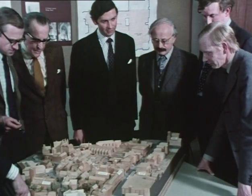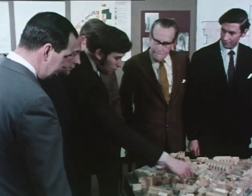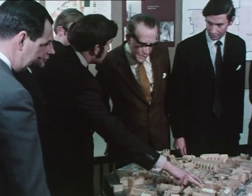In 1971, Chester appointed a conservation officer. It was the first place in the country to have one. How does Roger Tilley see his job?